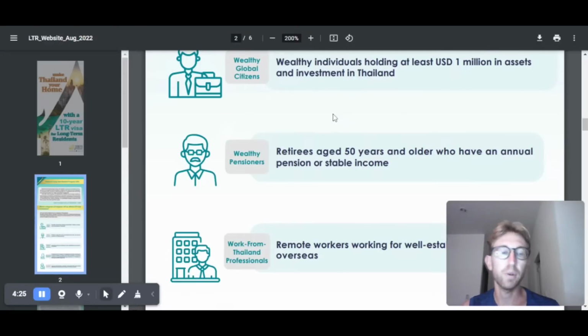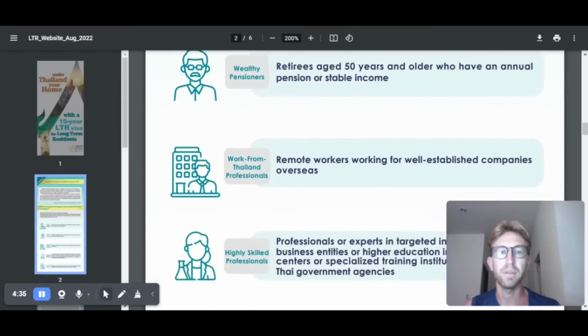So I have quite a few friends here in Koh Samui who would most likely be interested in this LTR visa who are already retired and living in Thailand. So really good option for them as well.